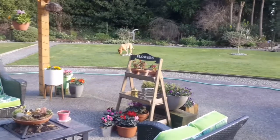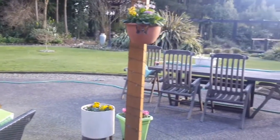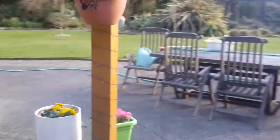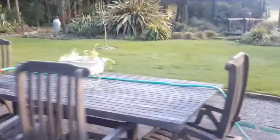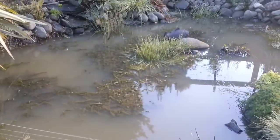So anyway, the sun was out a few minutes ago, but we are set to have a reasonable couple of days. Like I say, we had torrential rain over the last few days, and it's been pretty wet. I'll just go over and show you the pond. Here it is. So it's looking pretty muddy.